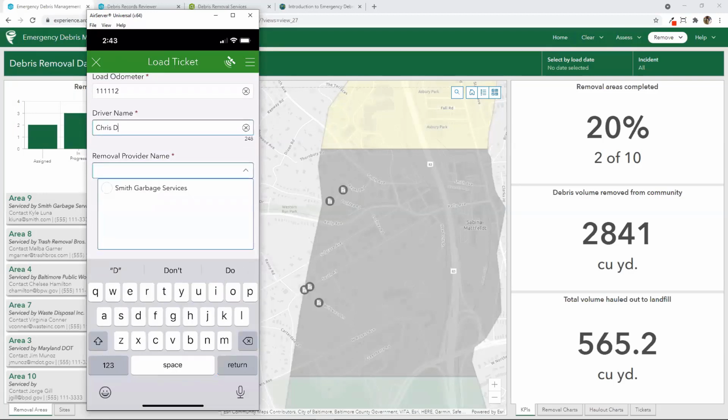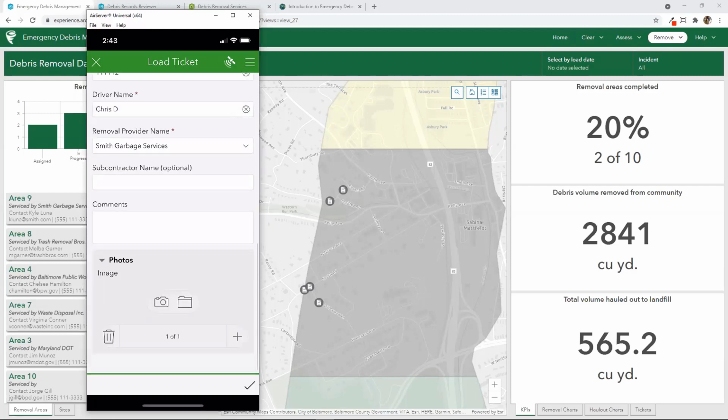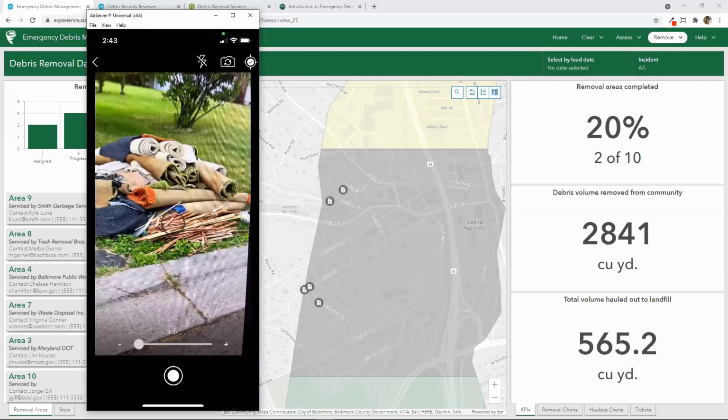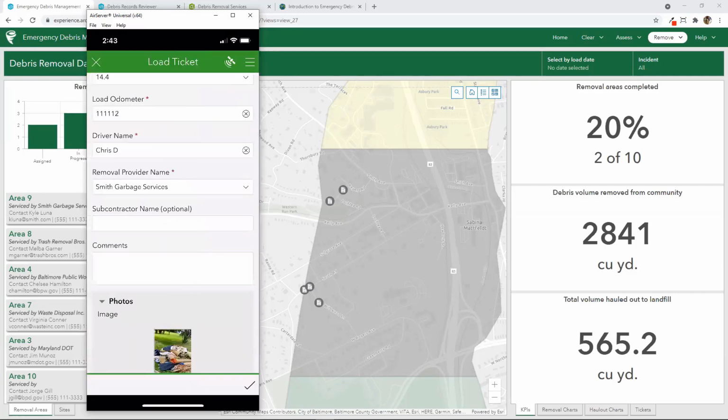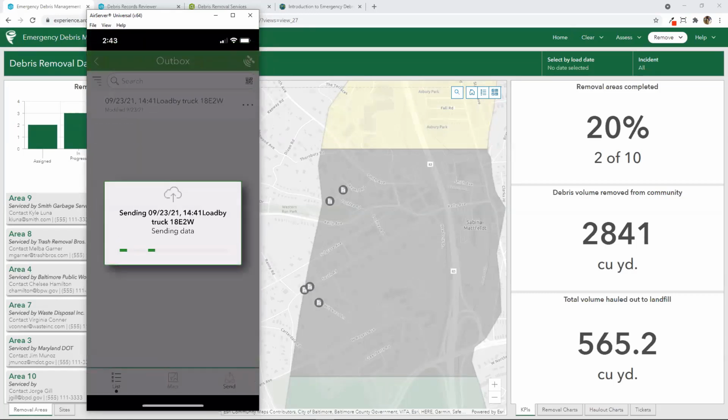And then you'll also notice in this dropdown, the name of the provider. So I cannot mess this up also. The provider's name is the certified provider, must match. I can add in additional comments if I needed to. And then I could take a picture of the pile of debris that I've just loaded. And now I have a completed load ticket. So I can send this off.